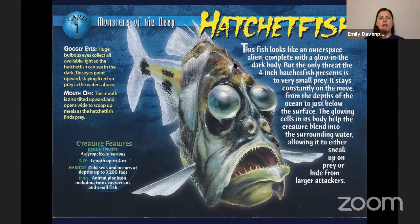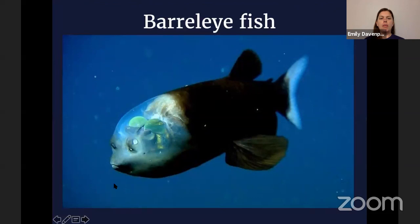And you can also see this fish has its mouth pointed in the upward direction as well, and its teeth actually point back towards its mouth. So any food it catches has a hard time escaping because the teeth kind of act like a little trap in their mouth and keep the prey in.